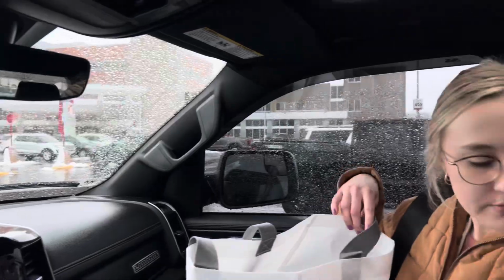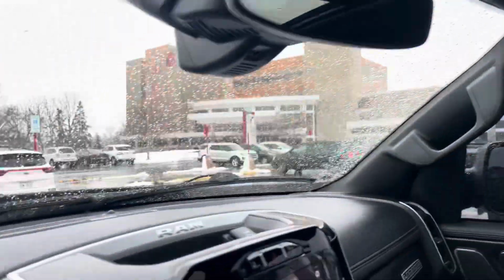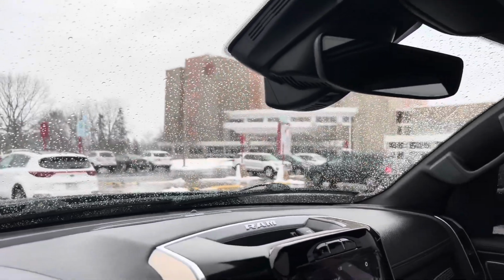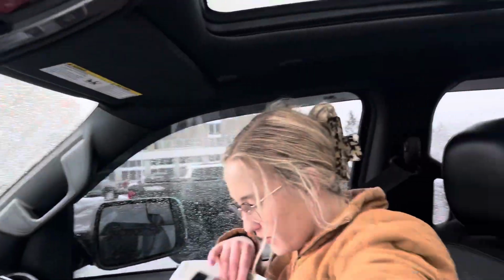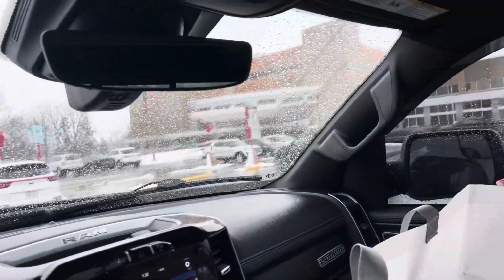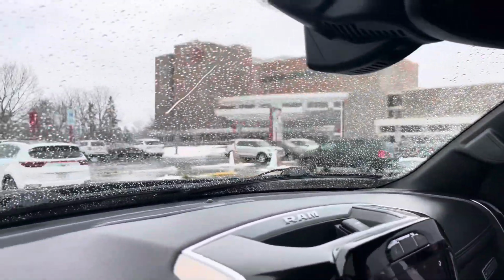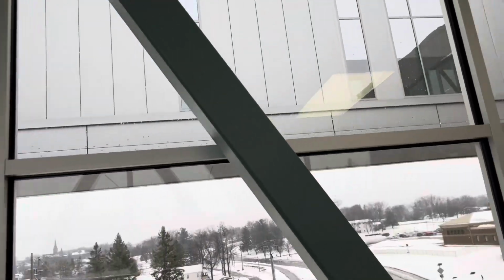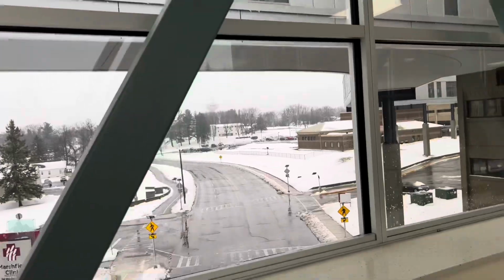We finally made it to get Alexa some answers. We're at the headquarters for the Marshfield Clinic in Marshfield, Wisconsin. This place is huge. So we're going to get all checked in and hope we can get some answers here. But wowza, this place is large. Here we are. Walking across the skywalk. There's even a bigger one up there. Wow.